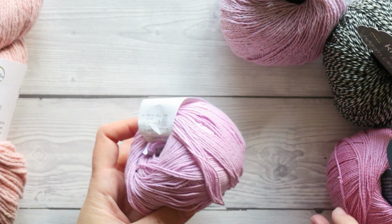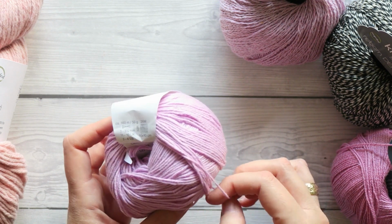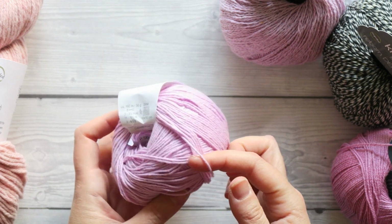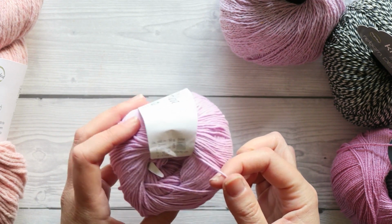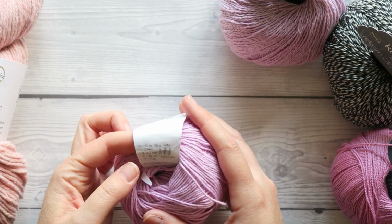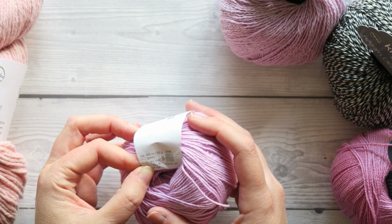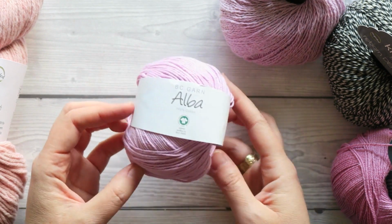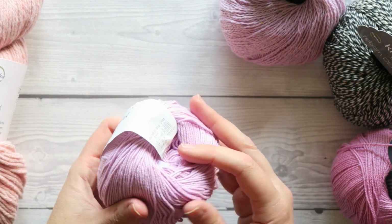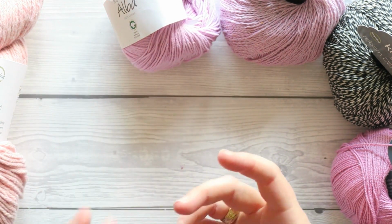Again, it's a little bit thicker than this one. But yeah, probably like a thick number 2. And not much to say. They suggest 3 to 3.5 millimeter needles. It's a lovely color, 100% cotton yarn that I feel is very, very common.